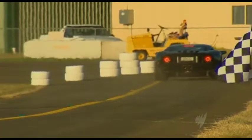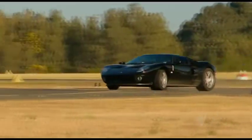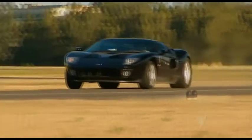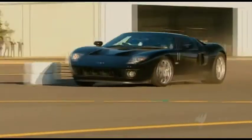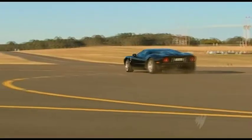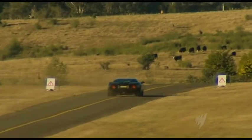Not too much wheel spin off the line, that was good. Down into the question mark. A little bit of understeer there, as you can see. Look at the tyre width differential there. All that rubber just trying to get the power down through Clarkson. Very easy on the throttle. He could just rip our track to bits if he wasn't careful.